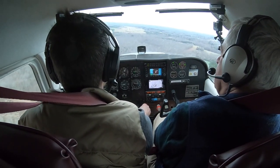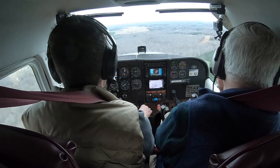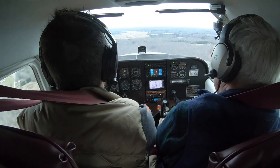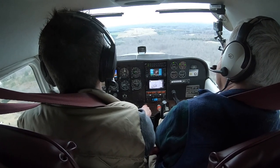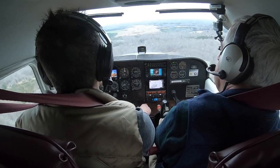To work your feet. Remember, feet work with your hands out here. If you're rolling right, we need that right foot. Now we're back, getting pretty close to the normal position again. Yep.